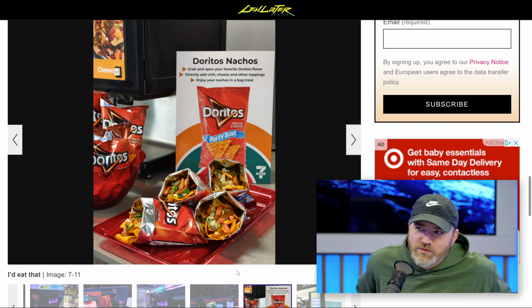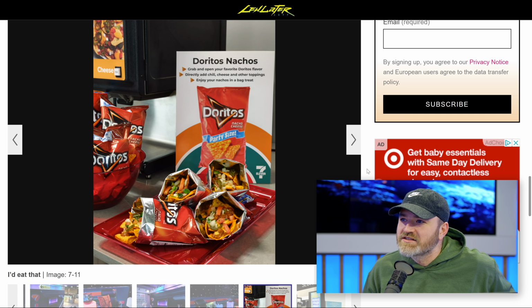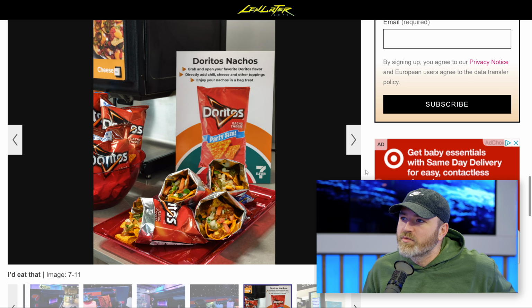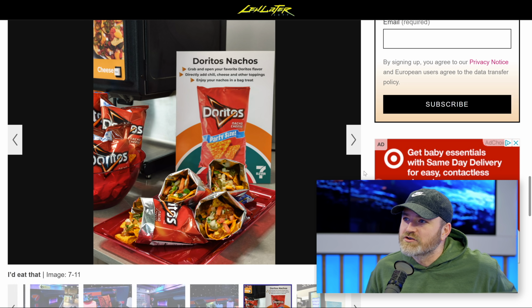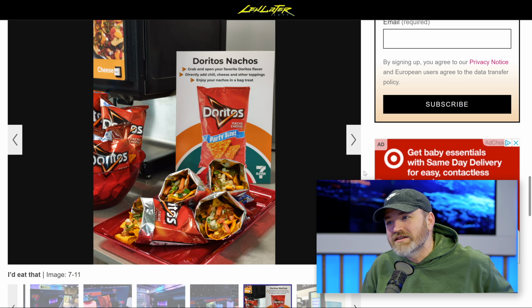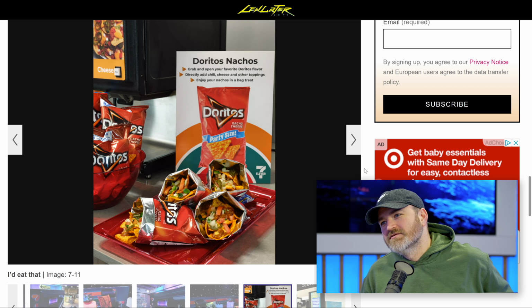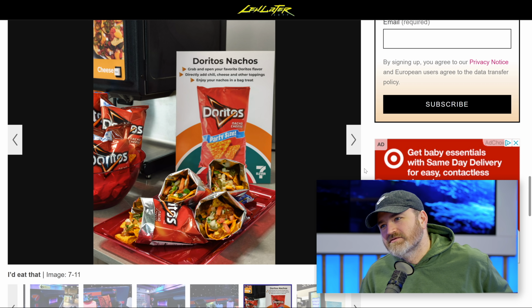All right, it's not terrible. It's kind of cool. Well, they did it with Doritos in this picture, and it's nacho cheese party-sized Doritos. And it says, grab and open your favorite Doritos flavor and directly add chili, cheese, and other toppings. Enjoy your nachos in a bag treat. And I guess in this case, it'll be the only time you can go under the cheese thing and put your mouth under. I don't know if they can improve that.